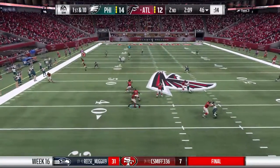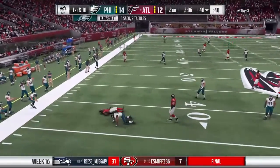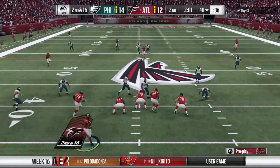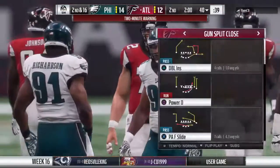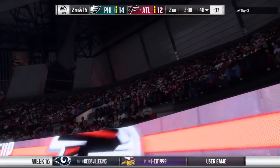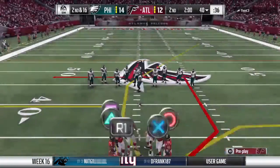He's a physical guy. Now he'll escape, and he will go down outside of the pocket for a sack. Tried to get away, but could not. Derek Barnett in there to take him down and to take us to the 2-minute warning. 2 minutes to play here in the first half. We're back to Atlanta right after this timeout.